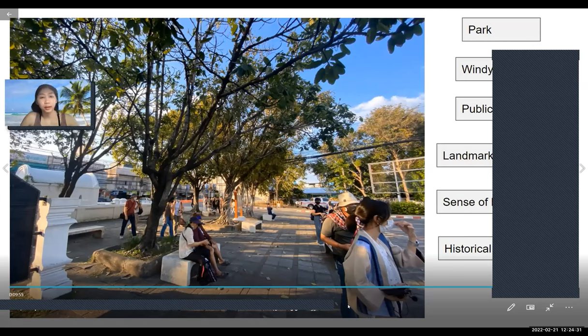So overall, I think this monument and the space it created gives out a really strong visual in terms of sense of belonging, and it is the landmark of the city. So that's it for me. Thank you.